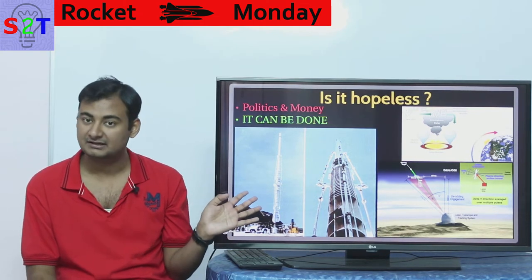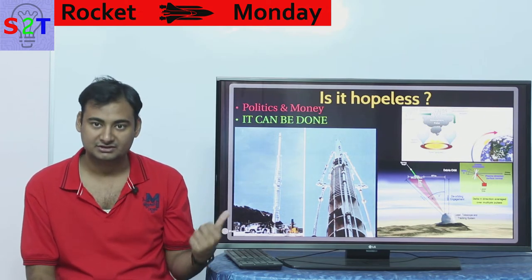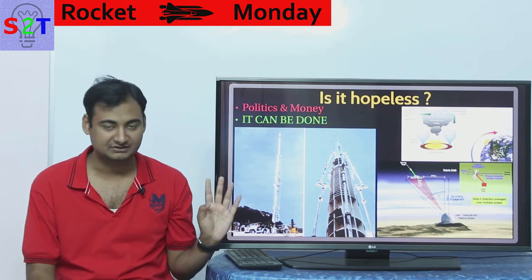First technology is giant guns. Now, this is a hard project. There has been the Babylon gun, which is much bigger than this.